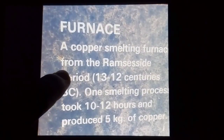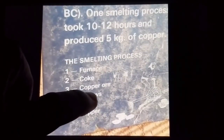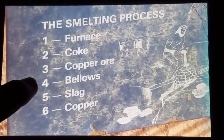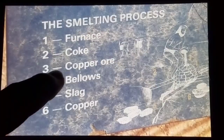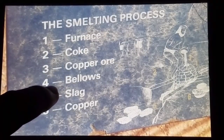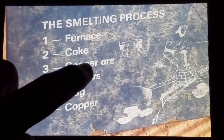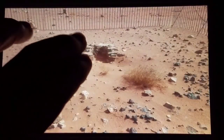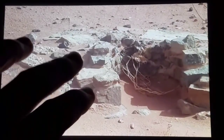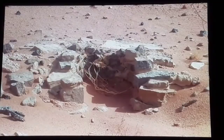Okay. A furnace, a copper smelting furnace. And in our photograph here, the smelting process, a furnace, a coke, and they were mining copper in this area south and just a little bit north of the Red Sea. And this is what that furnace looked like. And when we saw this, it reminded us certainly of what we had seen in Qumran.